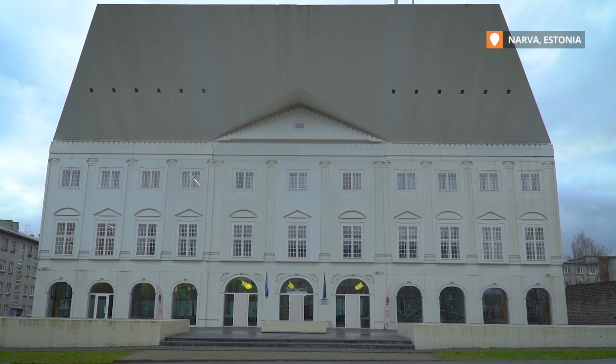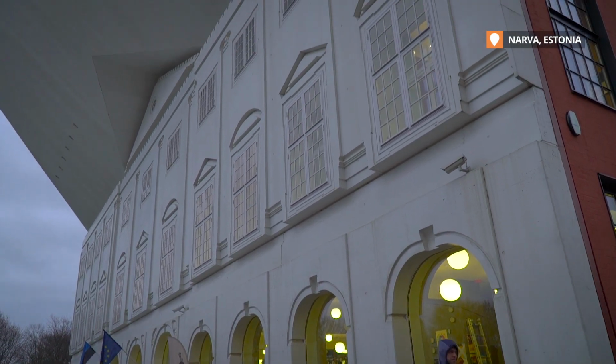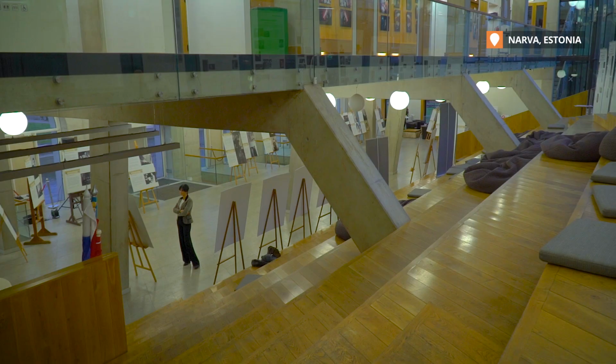Narva College was supposed to partially help resolve this problem. This is the first university in the city. It was opened in the late 1990s to give the Russian-speaking youth the chance to receive a quality education.